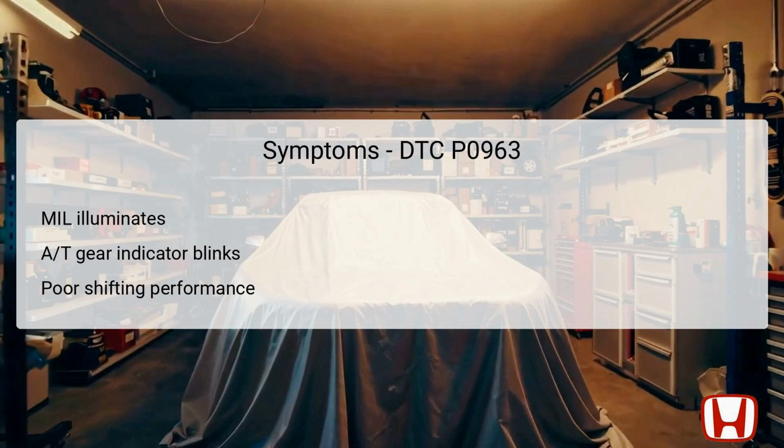First and foremost, the malfunction indicator lamp, MIL, will illuminate, alerting the driver to a potential issue. Alongside this, the AT gear position indicator may blink, providing a visual cue that the automatic transmission is experiencing problems. Drivers may also notice poor shifting performance, as the solenoid's failure can lead to improper clutch engagement and disengagement. Vehicles may exhibit rough shifts or delayed responses when accelerating, adversely affecting driving experience.